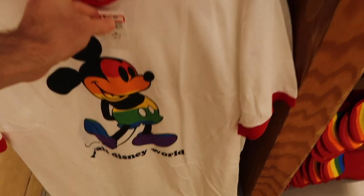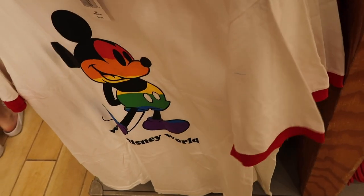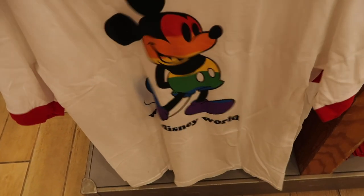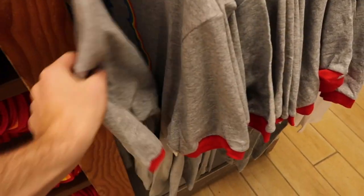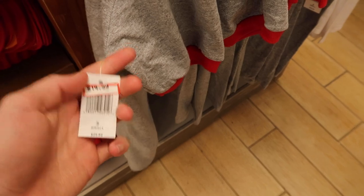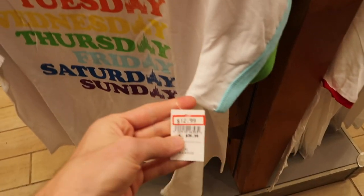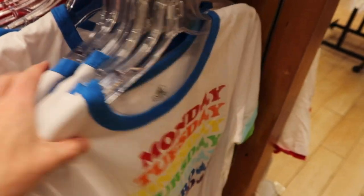Over here they have the rainbow shirts too. These are $14.99, originally $29.99. They got medium, smalls, and extra larges. There is no graphic on the back, but there's a good look at the shirt. Over on this side, they have different rainbow shirts here too. This one's just got Mickey Mouse and it says Walt Disney World. I do like the sleeves though, how it's gray and then red. $14.99, originally $29.99. Then if you go on this side, we've seen these before too, Monday through Sunday. $12.99, originally $36.99. They got extra larges, mediums, and extra small.